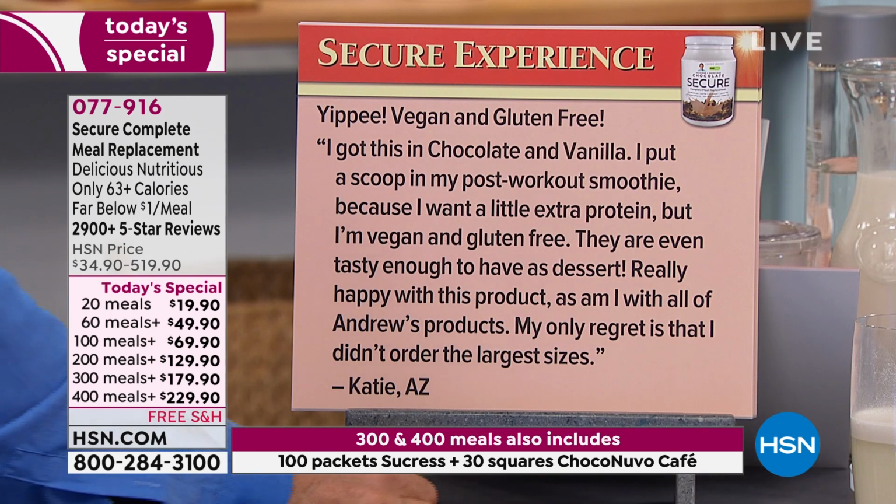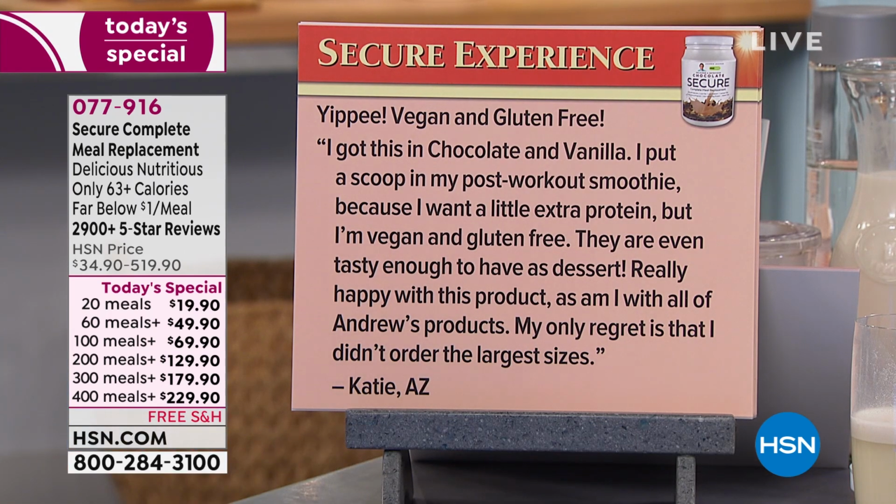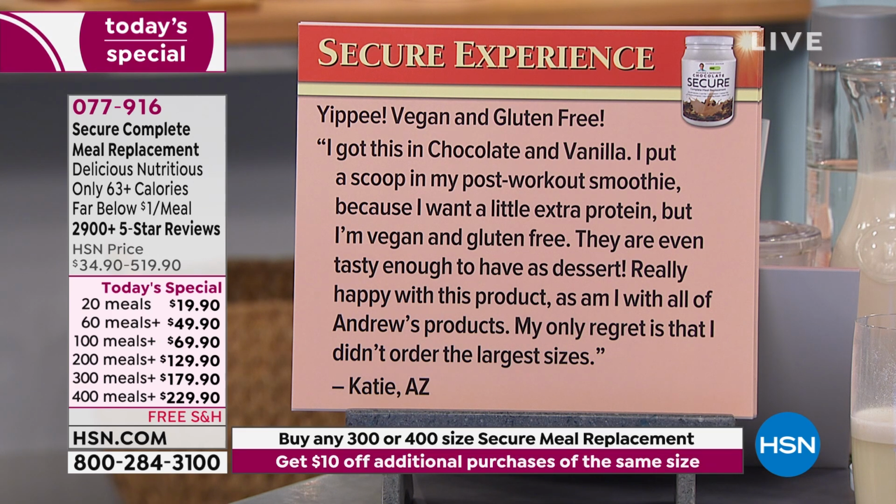Yippee and gluten-free. I got this in chocolate and vanilla. I put a scoop in my post-workout smoothie because I want a little extra protein, but I'm vegan and gluten-free. They're even tasty enough to have as dessert. See? That's what I do. Yep. Really happy with this product, as am I with all of Andrew's products.